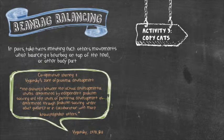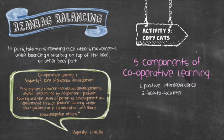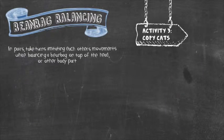The idea of learning from each other's strengths to optimize cognition is reflected in this activity. Copycats uses all 5 components of cooperative learning: positive interdependence, face-to-face interaction, individual accountability, small group and interpersonal skills, and group self-evaluation.